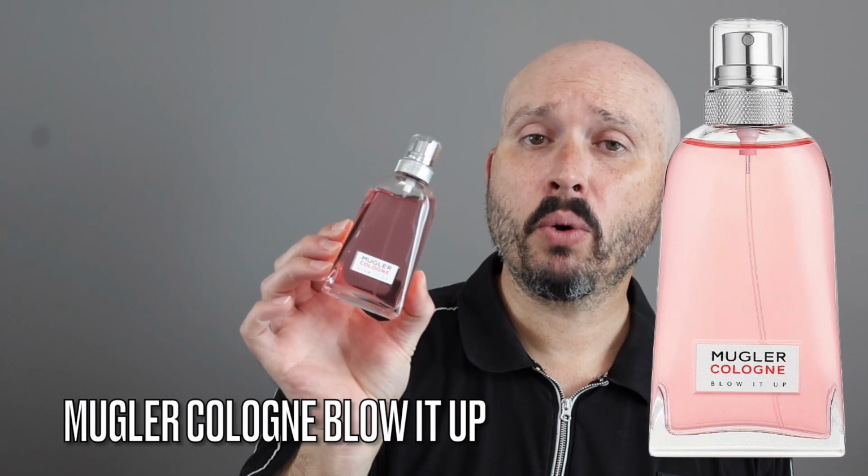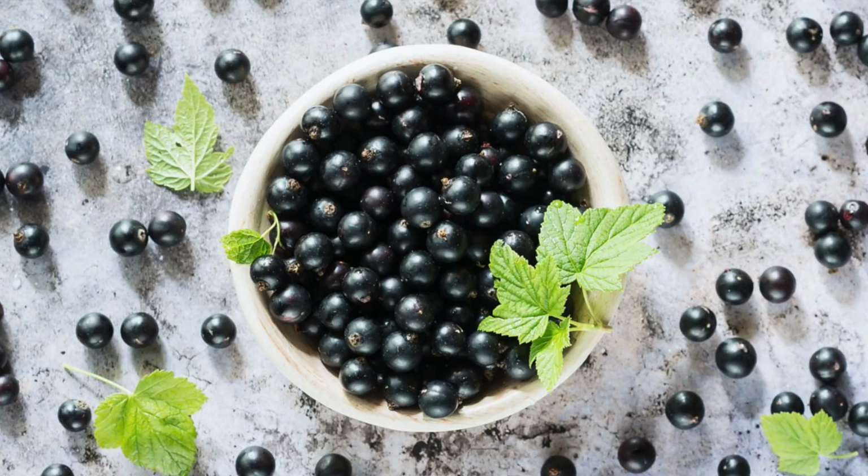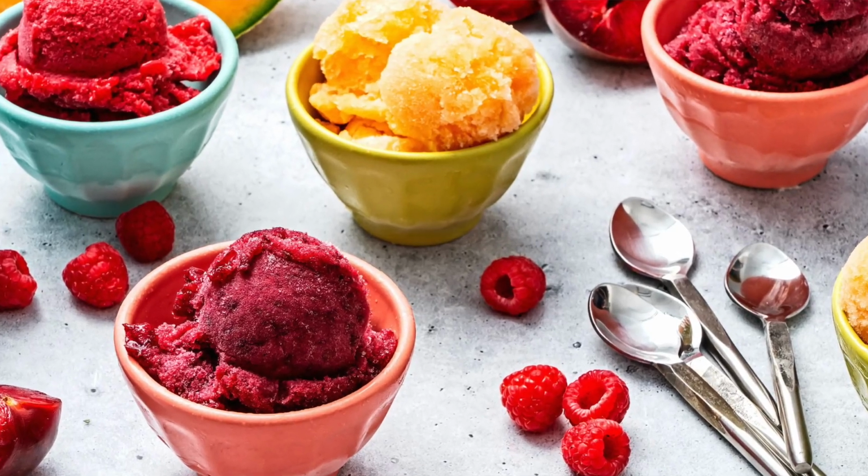Next one is a great summer scent, and it's unisex, a little bit more feminine, and I find it's a little bit more youthful, but Mugler Cologne Blow It Up. This is nice. It's a very simple scent. It's got black currant, it's got sorbet, and as well vetiver. So I like it. This is a high heat banger.